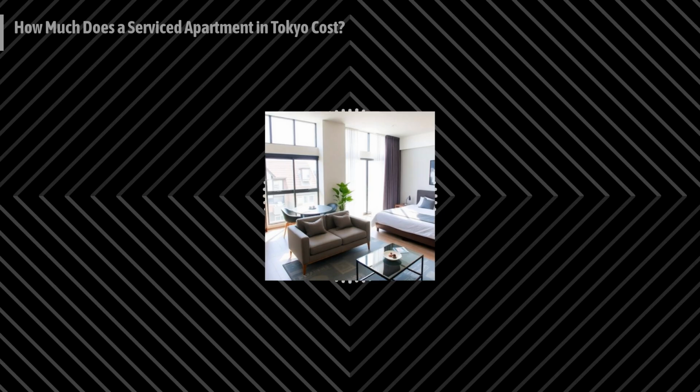But at the end of the day, it's all about finding that perfect Tokyo experience. It is. And that's what makes this all so exciting. And with the right tools and guidance, like what moveandstay.com provides, that dream Tokyo stay can become a reality. All right, I'm feeling inspired.